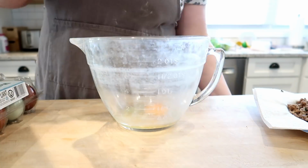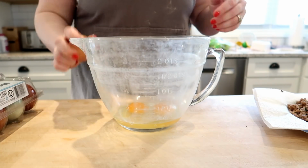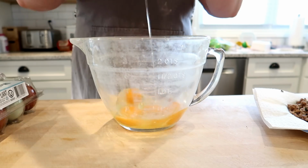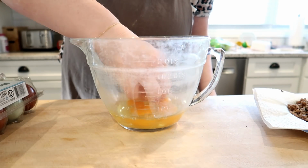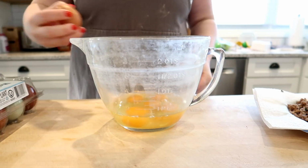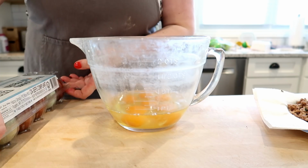So now I'm going to start on the egg portion of the casserole. So for this, you will need 8 eggs, and I'm just going to crack these into a large bowl with a spout. That will make it easier to pour into my casserole dish. The original recipe calls for Gruyere cheese, but I didn't have any of that on hand, so I'm going to end up using cheddar cheese.